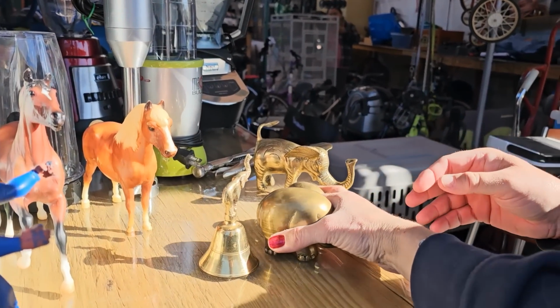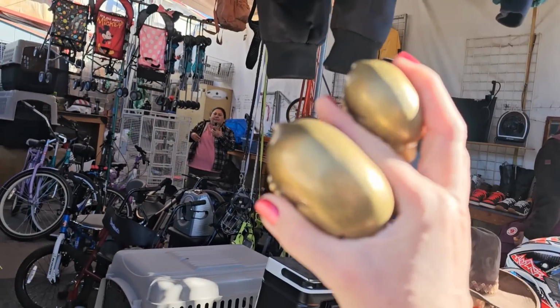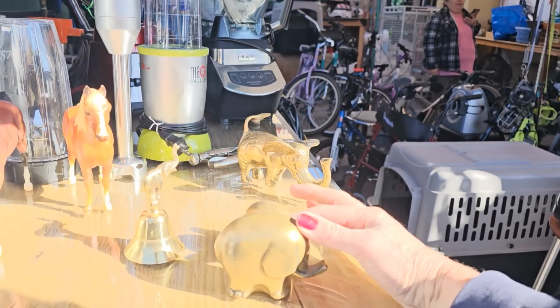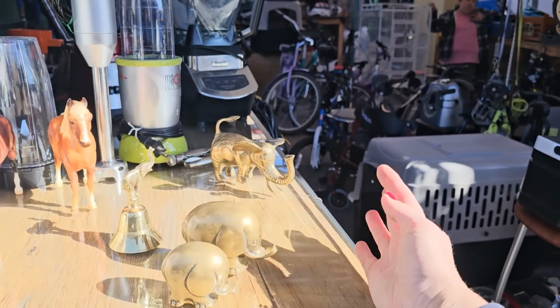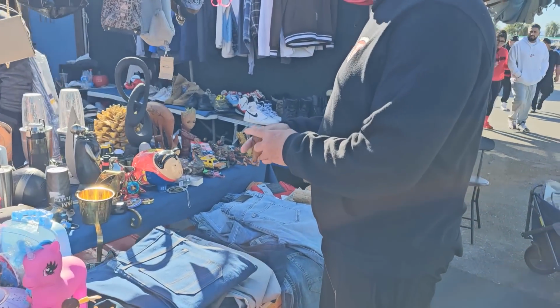Let's go ask. How much? $8 each. That might be a little bit too much for us for resale. Chris looks like he's found something.